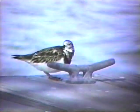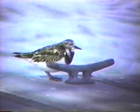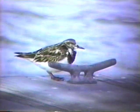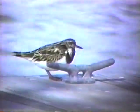Many of the pictures shown in this program were taken with telephoto lenses that make the birds look over 40 times closer than they actually are. This ruddy turnstone in the telephoto lens is the small dot near the center in this picture with the normal lens.